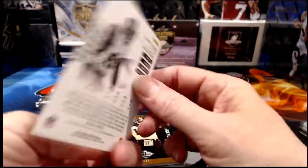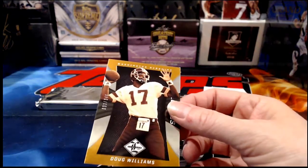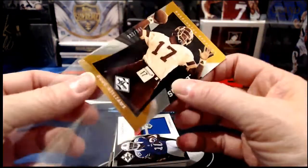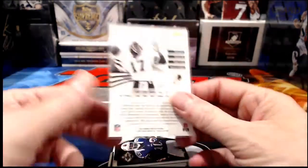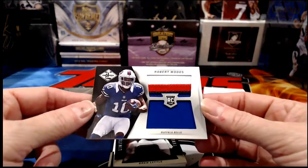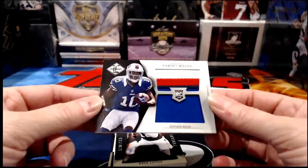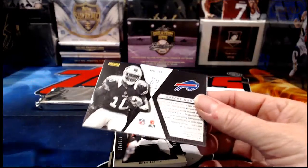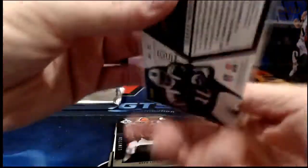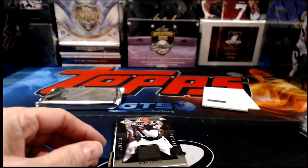Jared Cook to 399. That's for the Rams. Followed by Doug Williams for the Redskins to 349. Robert Woods, Buffalo Bills, to, I started to say to 199, but that's to straight up 99. No 1 in front of it.